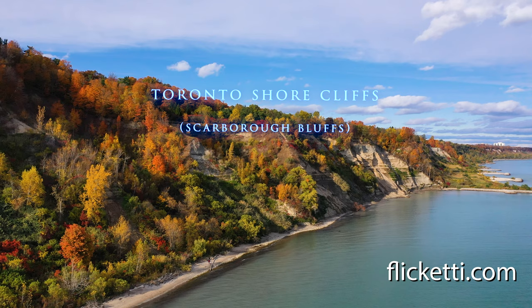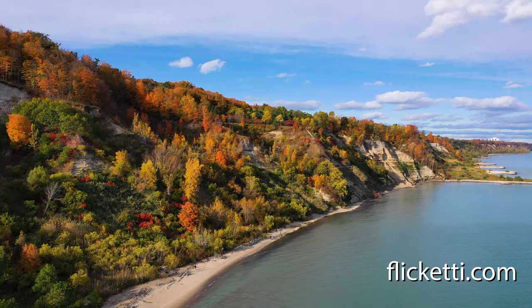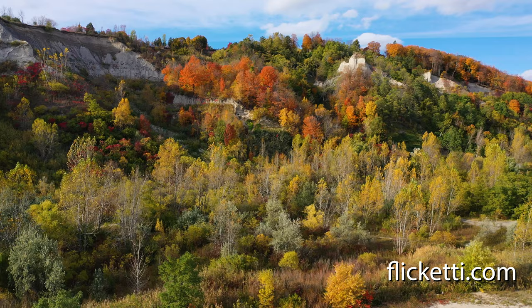The escarpment cliffs of the eastern Toronto waterfront are called Scarborough Bluffs. They stretch along the Lake Ontario coastline of the Scarborough District of Toronto. You can see on the video how they look during Canadian autumn. Canadian fall is the most colorful time of the year, when trees turn into bright colors ranging from green to yellow, orange and different shades of red.